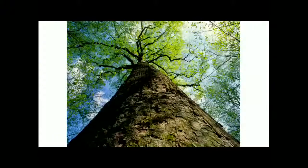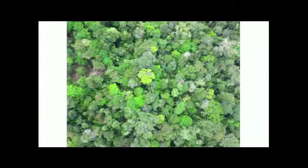So our method, thanks to Tommaso for this lovely slide, this is a traditional approach to measuring trees, looking up at some enormous giant from the forest floor. And the laser scanning approach is we're going to try and spot these individual trees from the aircraft and do it that way, very much akin.